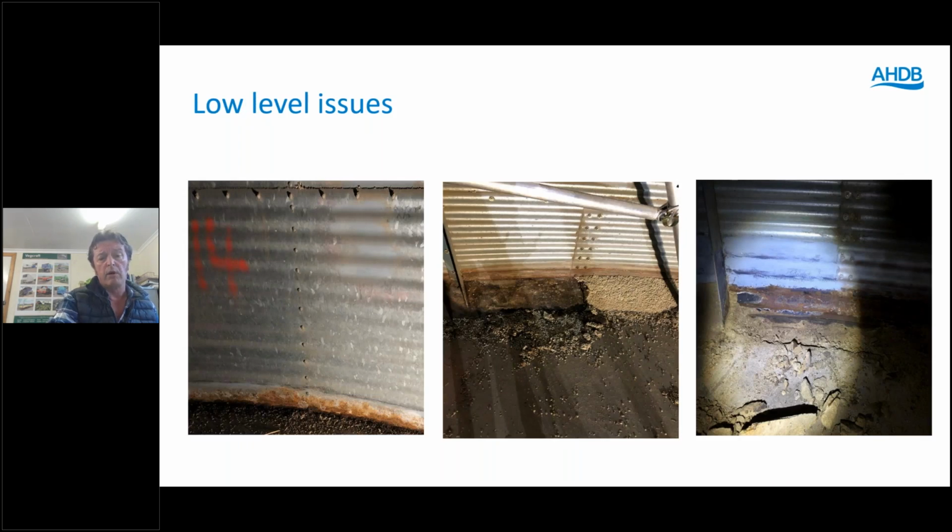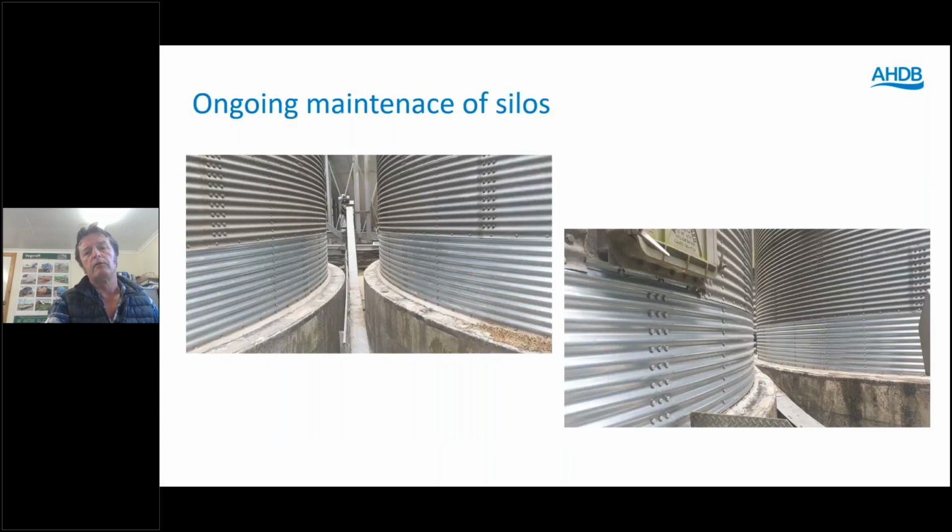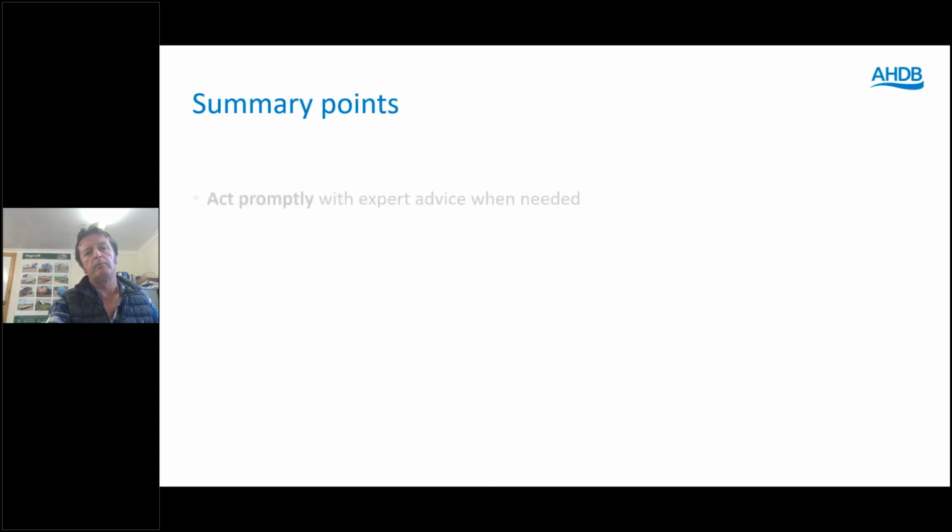Low level issues, corrosion around the bottom sheet of the silo. Again, carefully monitored, chip away any concrete that looks damp or wet, and just make sure that you haven't got a possibility of ring failure around the base. You see what we've done here at Camgrain with some of the silos where those bottom rings have been replaced.